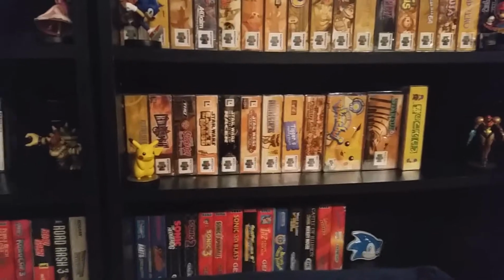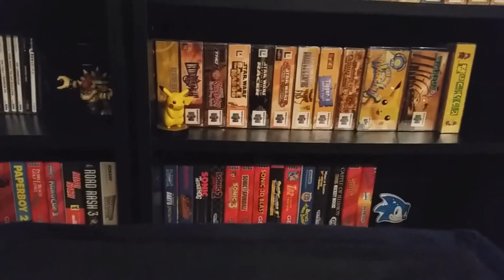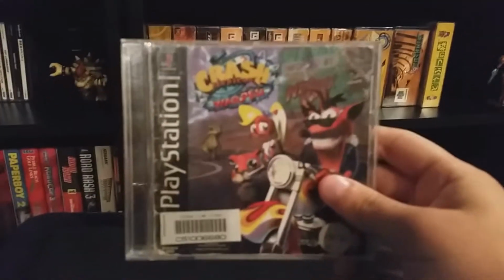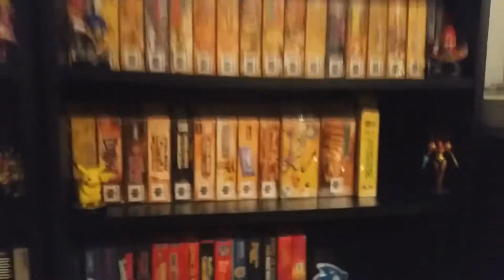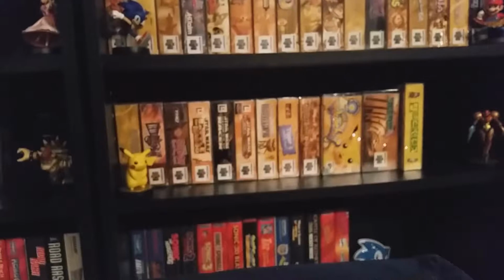So that was cool. Let me see here. I don't remember where my dad picked this up, but it was 50 cents. Crash Warped. The manual's like destroyed and everything. The disc has some stickers on it and it says scratched. It was a former rental, it looks like. Video Time Video. I think I remember them. They're out of business now, though. Obviously, most of these are. But yeah, 50 cents, you can't pass that up.